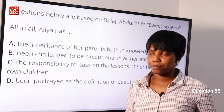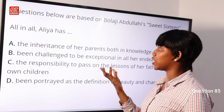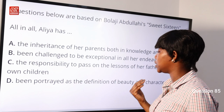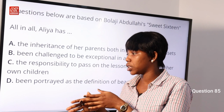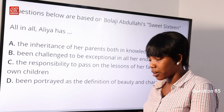Question 85. All in all, Aliyah has option A, the inheritance of her parents both in knowledge and assets. Option B, being challenged to be exceptional in all her endeavors. Option C, the responsibility to pass on the lessons of her father to her own children. Option D, being portrayed as the definition of beauty and character.